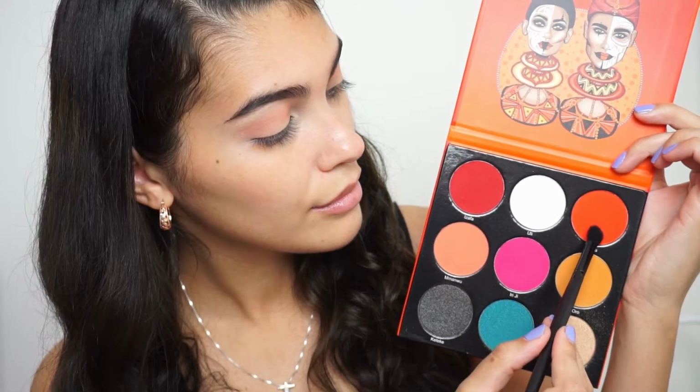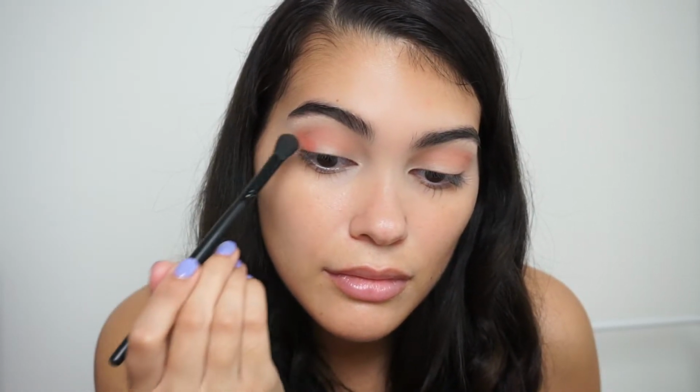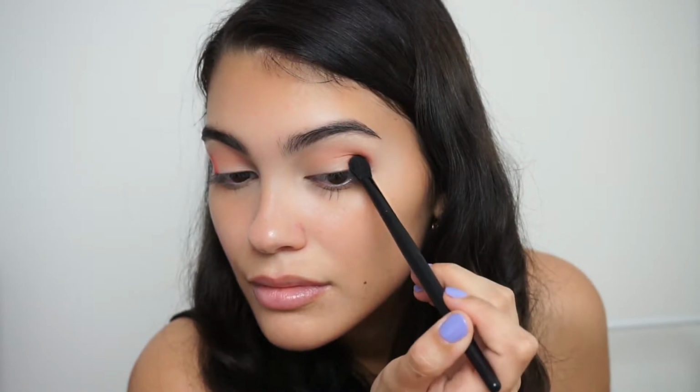Next, I'm taking this bright orange shade called Ofala. I really wanted to make sure I packed on the color just to get the intensity that I wanted, and I wanted to reduce the chance of fallout. But these shadows didn't really have a lot of fallout, so I just kept on packing it on and then blending.